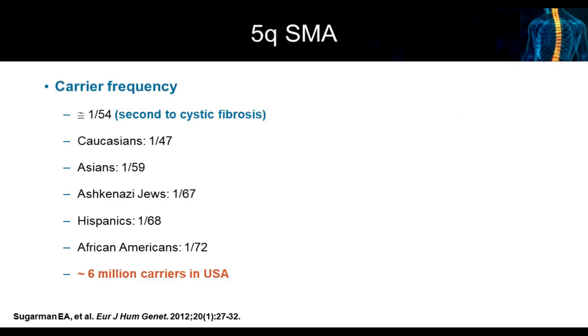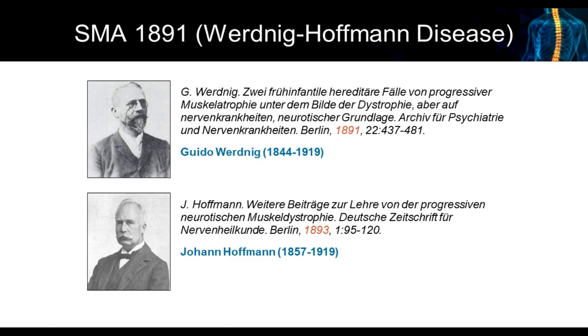As far as the SMA carrier frequency is concerned, it is approximately 1 in 54, like 1 in 50, which is only second to cystic fibrosis. It seems to be more common in Caucasians, and it's less common in African Americans, again with an average of about 1 over 50, which translates into about 6 million carriers in the USA alone.